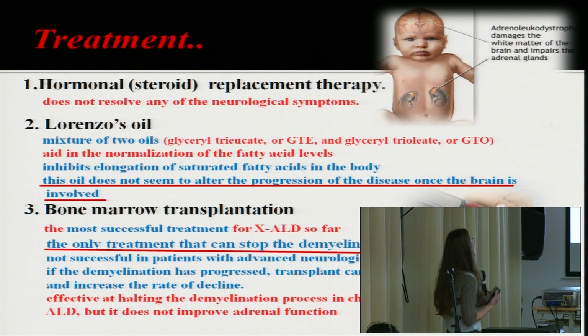And when I come to talk about treatment, I get disappointed. Dan today has only hormone replacement therapy for the past 5 years and physical rehabilitation therapy. Lorenzo's oil, which the movie I started with is based on, does not seem to alter the progression of the disease once the brain is involved. It aids in the normalization of the fatty acid level. The treatment of choice seems to be bone marrow transplantation, the only treatment that can stop demyelination. But I want to stress that it is not successful in patients with advanced neurological involvement. If the demyelination has progressed, transplant can even worsen the outcome and increase the rate of decline.